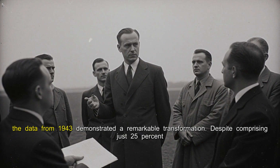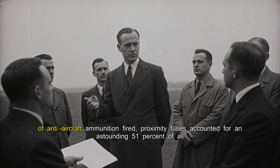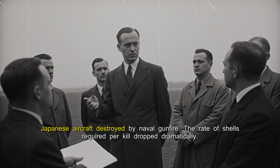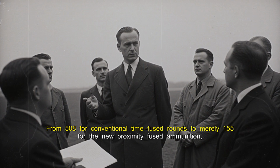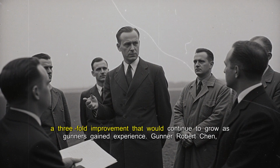The data from 1943 demonstrated a remarkable transformation. Despite comprising just 25% of anti-aircraft ammunition fired, proximity fuses accounted for an astounding 51% of all Japanese aircraft destroyed by naval gunfire. The rate of shells required per kill dropped dramatically, from 508 for conventional time-fused rounds to merely 155 for the new proximity-fused ammunition, a threefold improvement that would continue to grow as gunners gained experience.